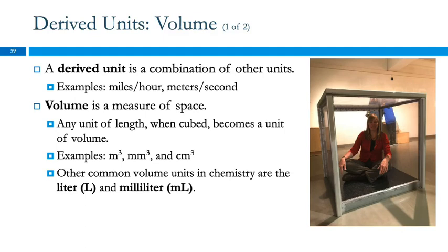So there are those base units, and then there are derived units. Derived units are derived from combinations of the base units. So length is a base quantity. The meter is the base unit in the metric system, kilometer in the SI system. Well, what about volume? There is no base unit. It's a derived unit. It's derived from units of length.